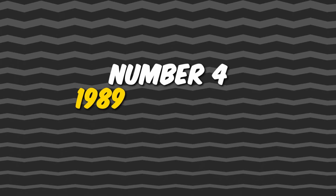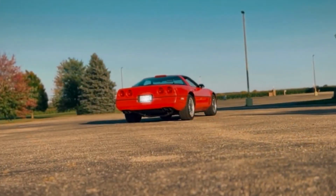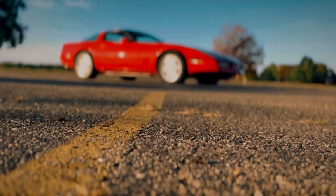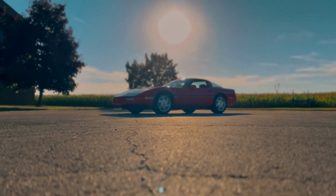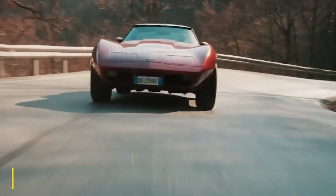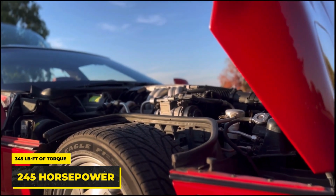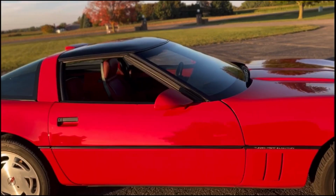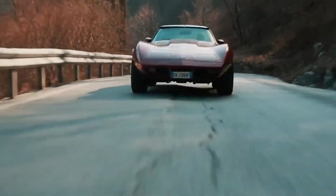Number 4. 1989 Chevrolet Corvette. Similar to the Camaro, the Corvette had a difficult time during the 1980s. In spite of this, it was among the most capable cars to fly the red, white, and blue flag throughout that decade. The outdated 4+3 manual was replaced in 1989 with a true 6-speed manual. The modest 245 horsepower and 345 pound-feet of torque from the 5.7-liter V8 were maximized by the upgraded tranny. It enhanced the Corvette's performance in straight lines, better complementing its excellent handling qualities.